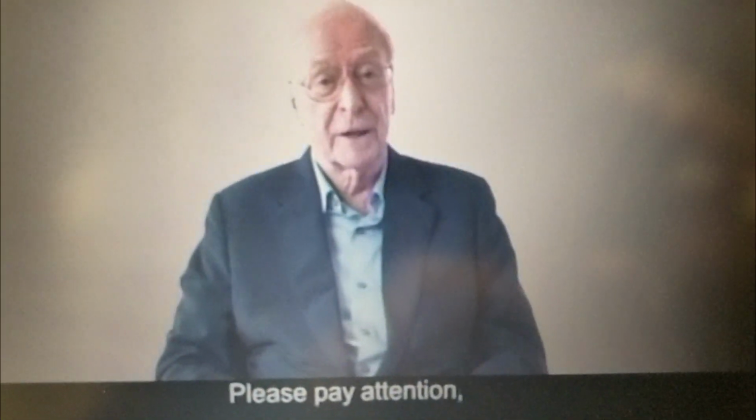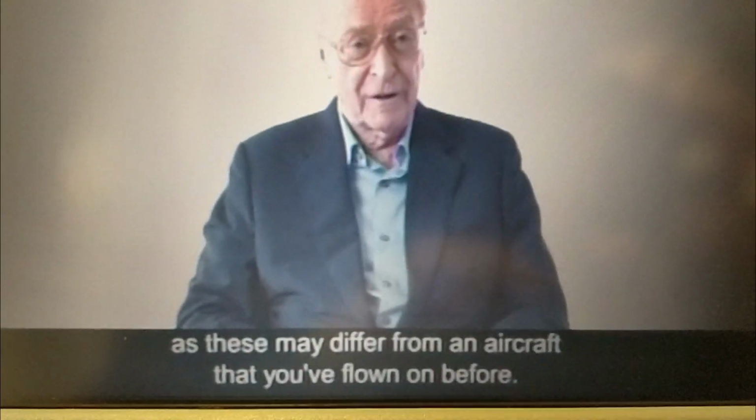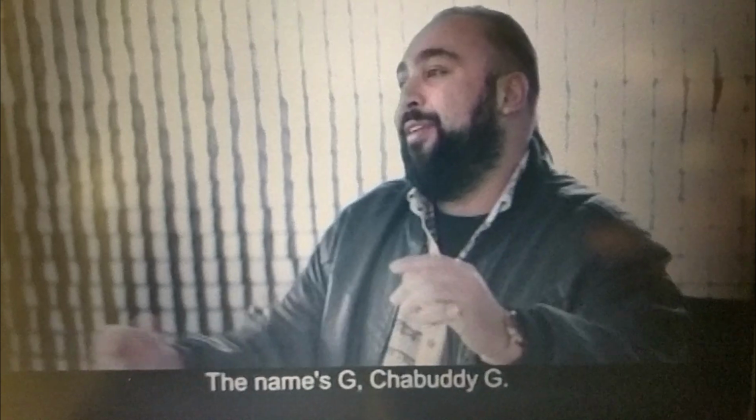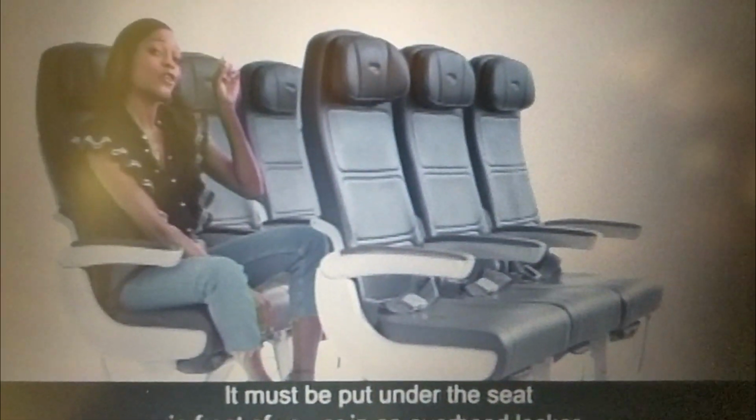Ladies and gentlemen, we're about to interrupt the High Life entertainment to brief you on the safety procedures of this aircraft, as these may differ from an aircraft that you've flown on before. Hand baggage should not block the aisles or exit. It must be put under the seat in front of you or in an overhead locker.